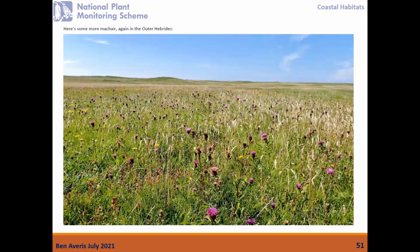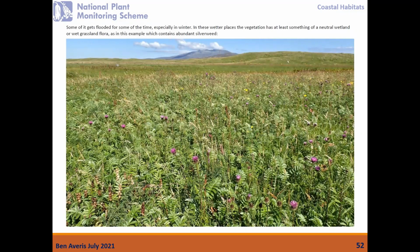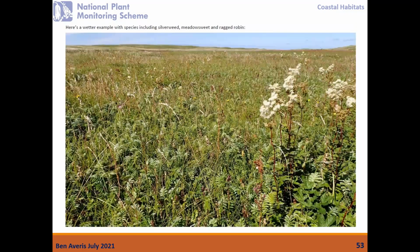I got a few pictures of machair and I thought I'm going to put these in because they look nice. Abundance of knapweed, just as we find in some of our inland, agriculturally unimproved neutral grasslands. The next picture has another example of machair grassland, but it's a bit damper. We've still got a load of knapweed there, but there's lots of silverweed. That one species being abundant shows that it's a bit damper, gets flooded a little bit occasionally. And the next picture after this, going damper still, is just a series going gradually damper.